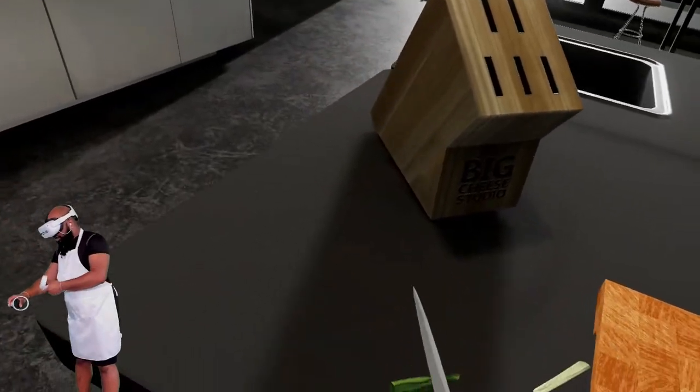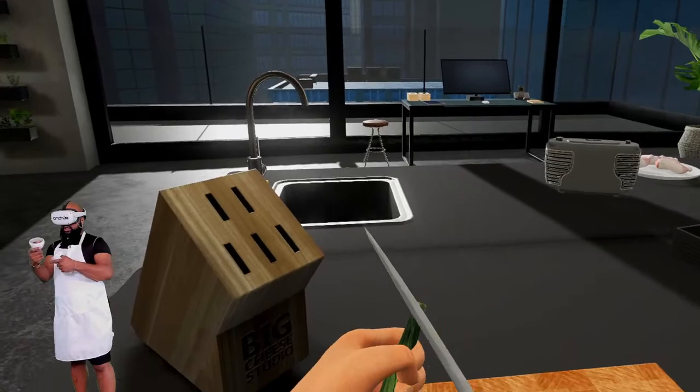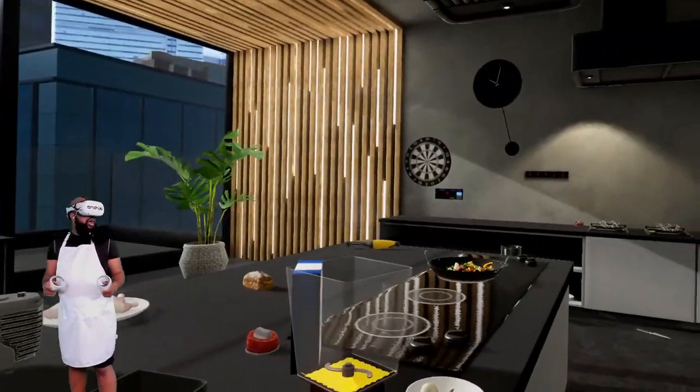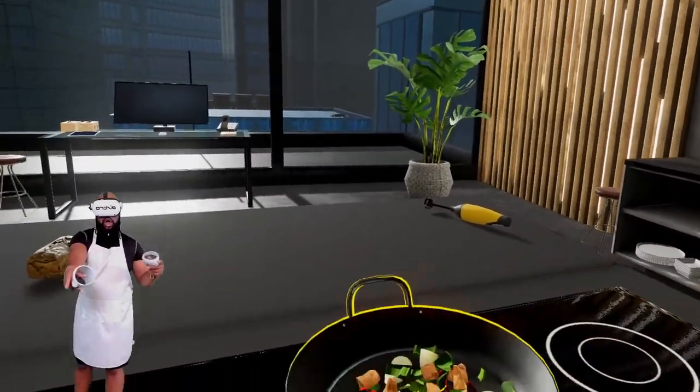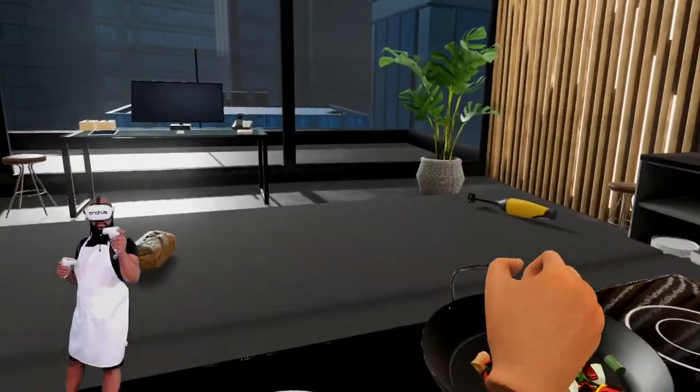When VR goes wrong, you know what? I don't need the cutting board. It's just in the way. No, forget it. It's going in. It's all going in. This will not ruin my dinner.